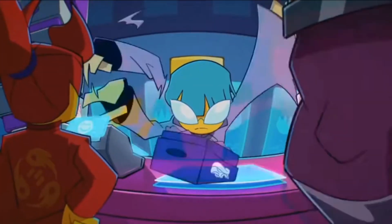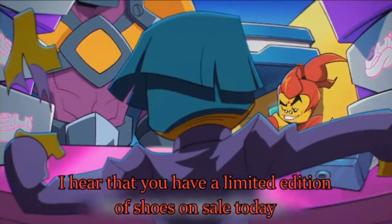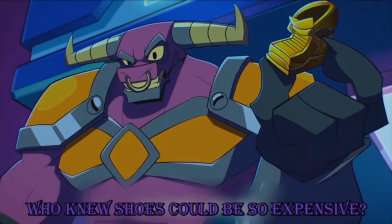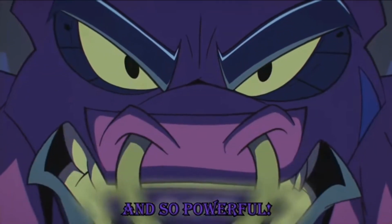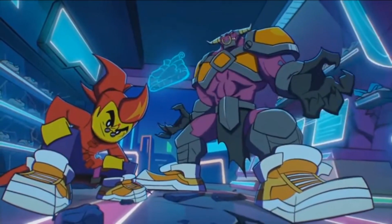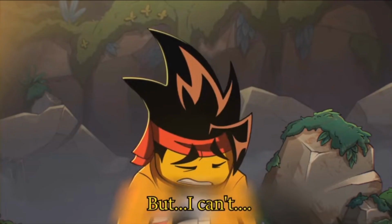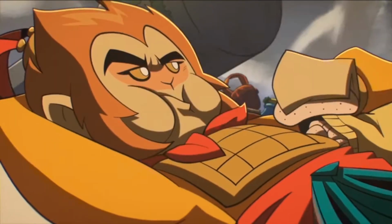But they stop at the shoe store first because they heard the new Jordans were dropping and they look sick as hell. I kind of wish they just continued wearing those Jordans throughout the whole show, but whatever. So the Bull Demon ends up getting the staff during the kid's journey westward, and so when the kid finds the Monkey King, he unfortunately is empty-handed.